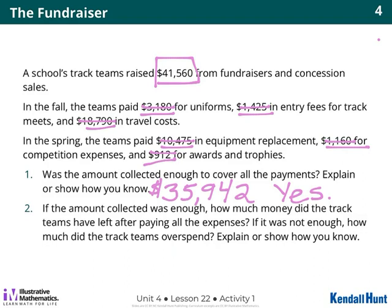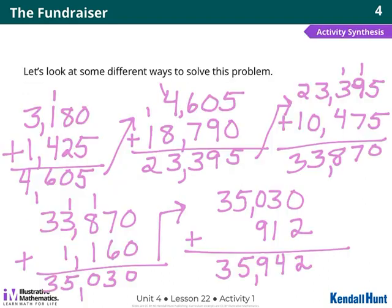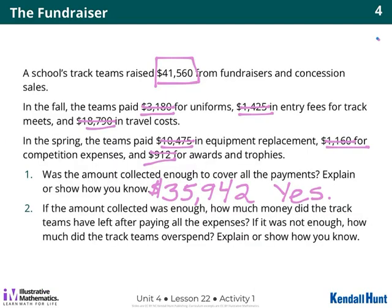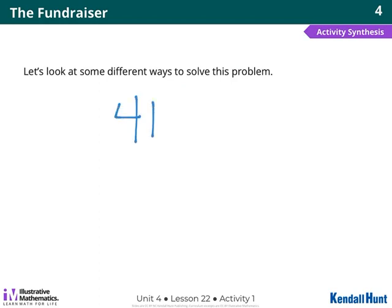Number 2, if the amount collected was enough, how much money did the track teams have left after paying all the expenses? Okay, now guys, what do we need to do? Subtract. I'm going to get a different color for subtracting. Are you guys okay if I erase this? Yeah. Okay. So I'm going to take my big number, 41,560, and I'm going to subtract 35,942.